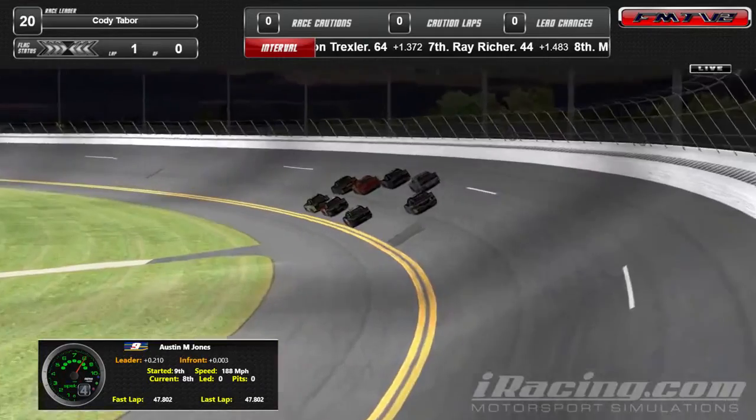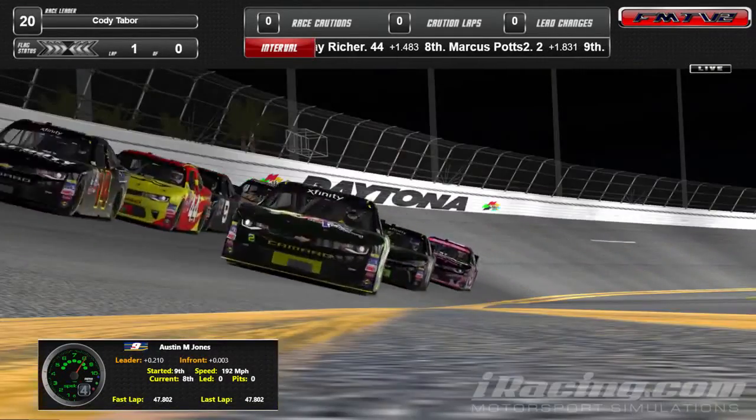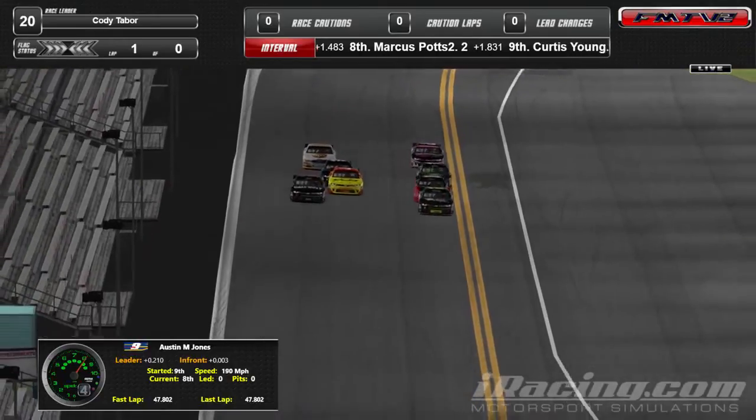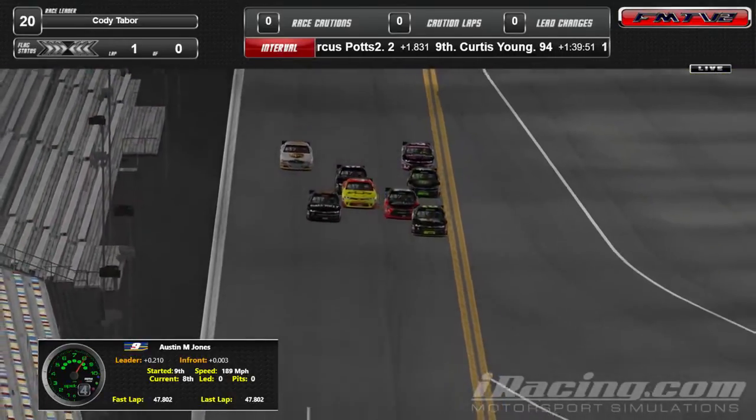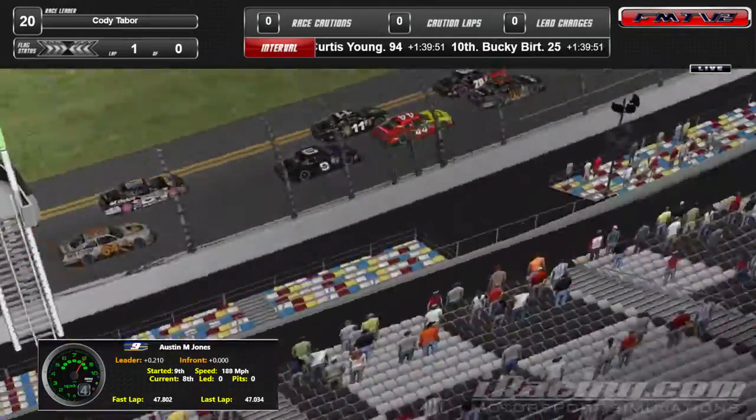Alright, ladies and gentlemen, we're live tonight for a special event, the TRRL Bucky Birt promo race at Daytona International Speedway for the Xfinity race cars. A special short little promo race we're doing here.